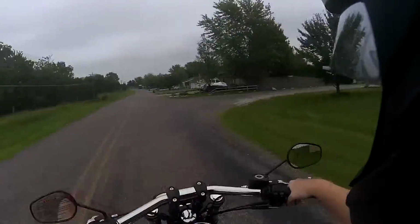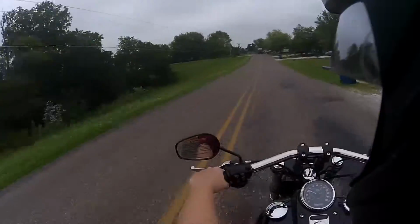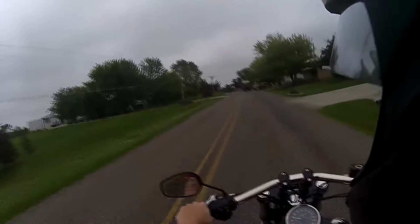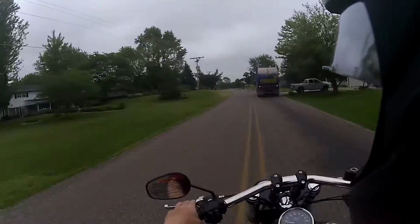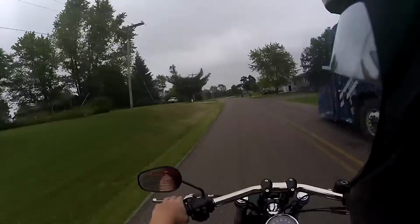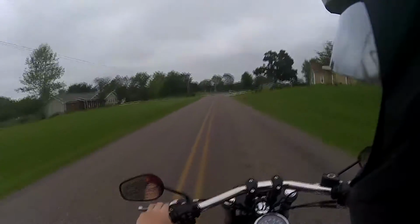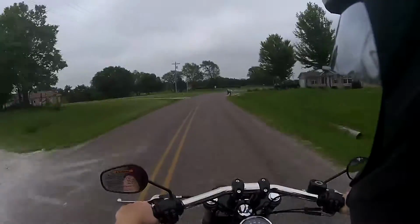I'm coming into this little town. I don't want to be a dick. I don't know where cops are. Like I said, I don't live around here, so cops usually don't mess with guys on sport bikes, but I still want to make sure. Especially dealer plates, they really don't mess around with dealer plates because they know you're test riding.